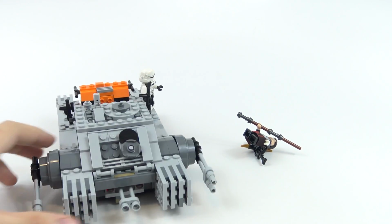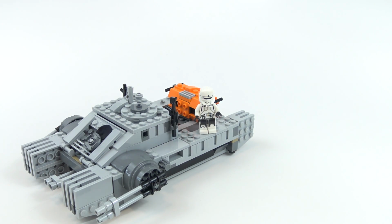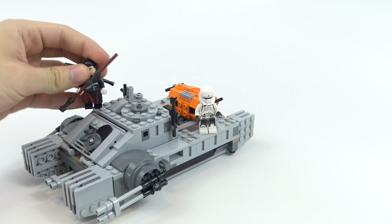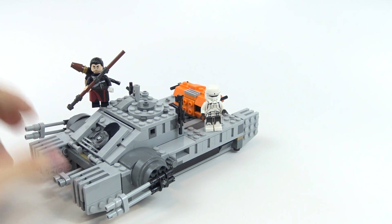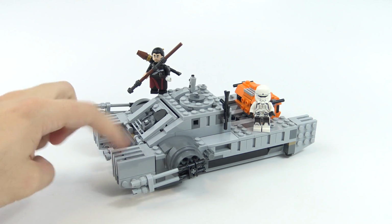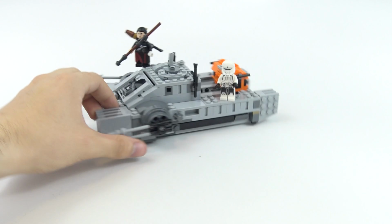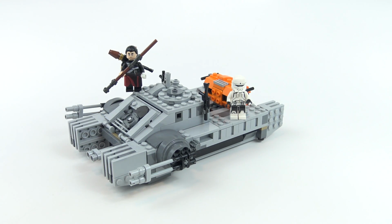But yeah, that's all the functions, guys. It's a nice little set. I really like the look of it, and I think it gets its purpose done. Certainly looks interesting, but I kind of like the designs here and here, and it kind of goes on the back as well. There's an interesting look to it. So yeah, that's the Imperial Hover Tank.